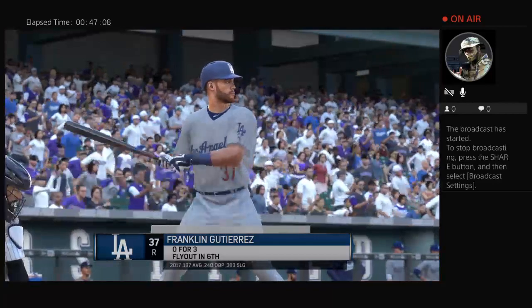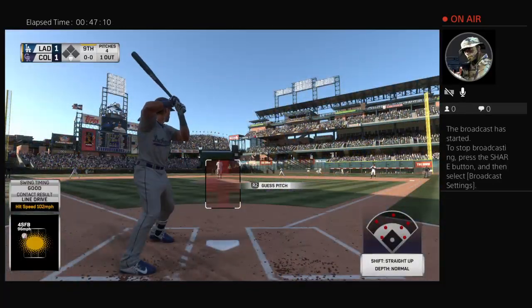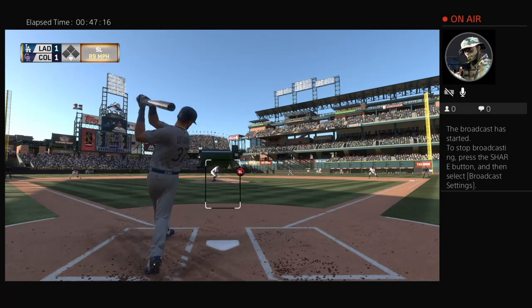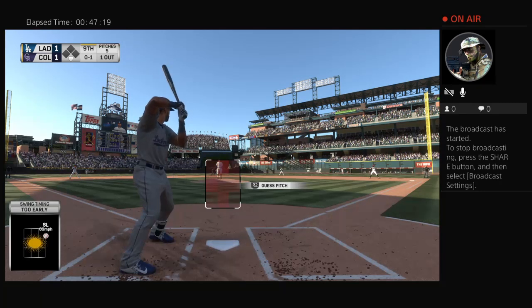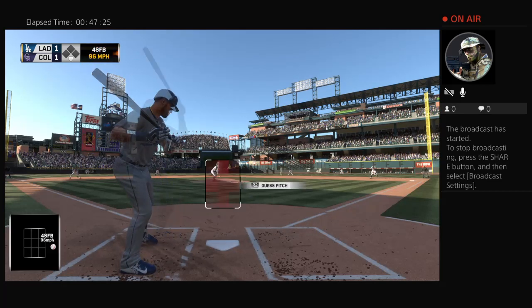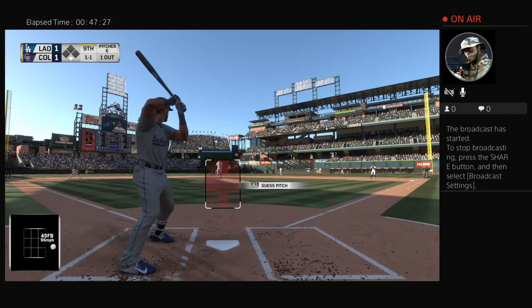Here's Franklin Gutierrez. No hits in 3 tries so far. He's struck out once. He's ready. Here's the first offering. And he's in front of a tight little slider that time. Now a fastball off the plate away. A ball and a strike.